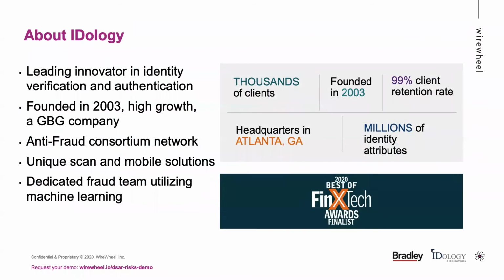Yeah, sure. Thanks, Scott. Briefly, IDology, we're the leading provider of identity verification and authentication solutions in the person not present space. So we focus exclusively on digital channels as well as mobile. In that, we were founded in 2003. We're a GBG company, which is UK based. So we have a great deal of international capabilities. We also have an anti-fraud consortium network made up of thousands of companies across industries, and our dedicated fraud team that is utilized to track trends and flag our customers as to potentially fraudulent activities.